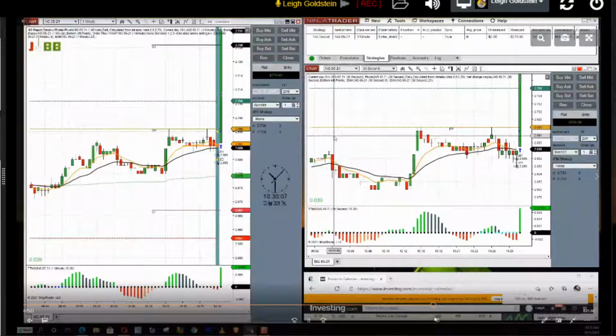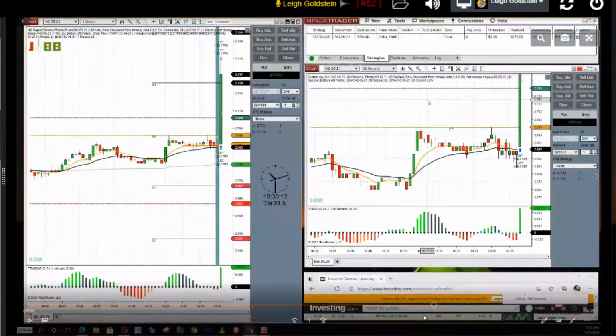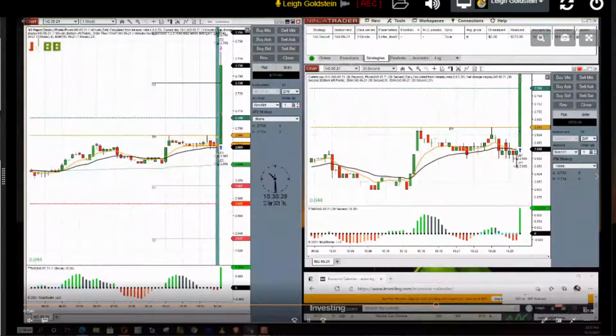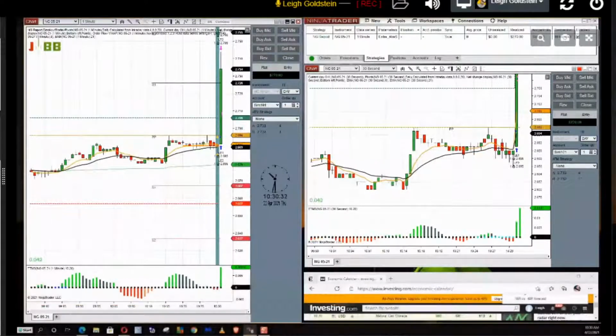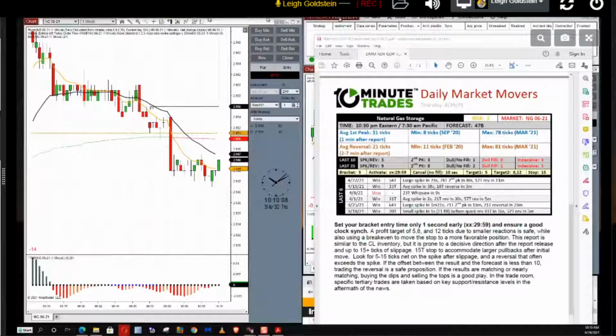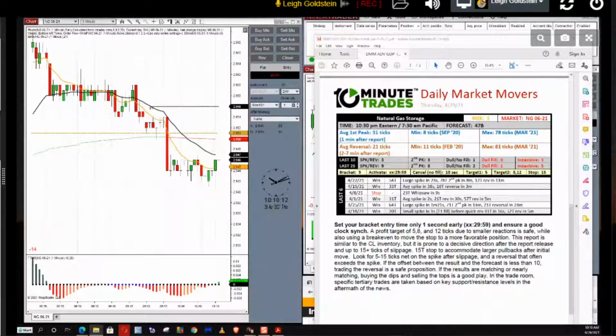or there was a lot less, to explain it more carefully, a lot less gas was around than what they expected by about 11 billion cubic feet. Okay, and that's a lot. That was a big news difference between what was expected and what happened. So that was last week. Natural gas, let's look at the week before. So the week before was the 15th, I believe.